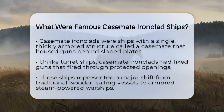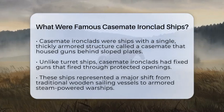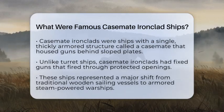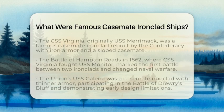One of the most famous Casemate ironclads was the CSS Virginia, originally a wooden frigate called USS Merrimack. When the Confederates captured and rebuilt her, they added thick iron armor and a sloped casemate to protect her guns.